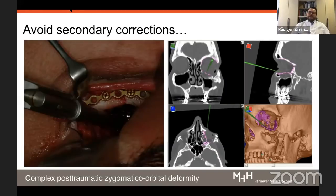And you can also see on the left affected orbit that there's a main problem in the medial orbital wall, which is not only the medial orbital wall, but the posterior medial bulge, which is like a convex structure in the posterior part of the orbit, which is more or less pointing into the orbit.